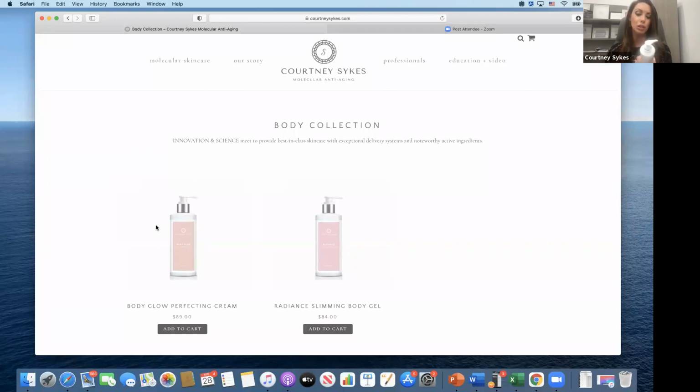But let me just remind you that what you want to do is take that Radiant Slimming Body Gel and apply that first on the skin. If you can see, it's very gel form, and you're going to put that all over. You want to keep these in your shower if you can. If not, that's okay too. But try to put them in your shower, and then you're going to apply the Body Glow Perfecting Cream. There you go. You see that one, a little bit thicker. And remember, that delivers all of your hydration.